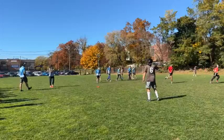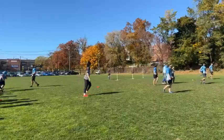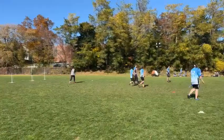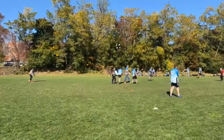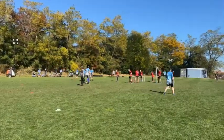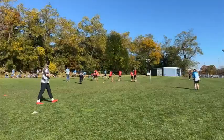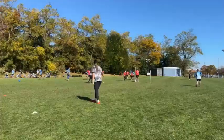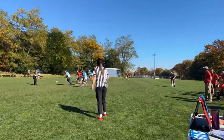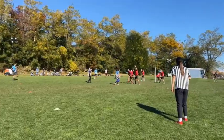And Gunther has the ball. Gunther with the ball, escorted by Mayer. Gunther passes it to number 12 on the far side. Number 12 passes it to Fighter in the back. Fighter tries to get around BU chasers. Pass shot to Gunther. Gunther's able to get control of that. That was impressive.